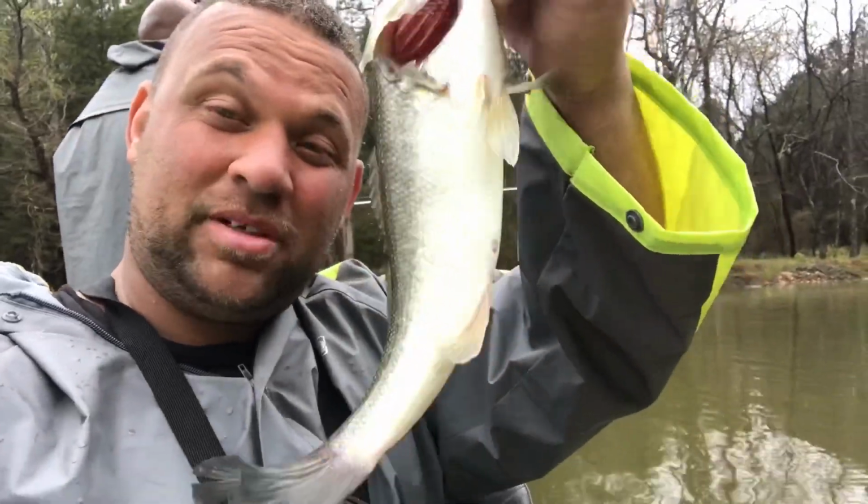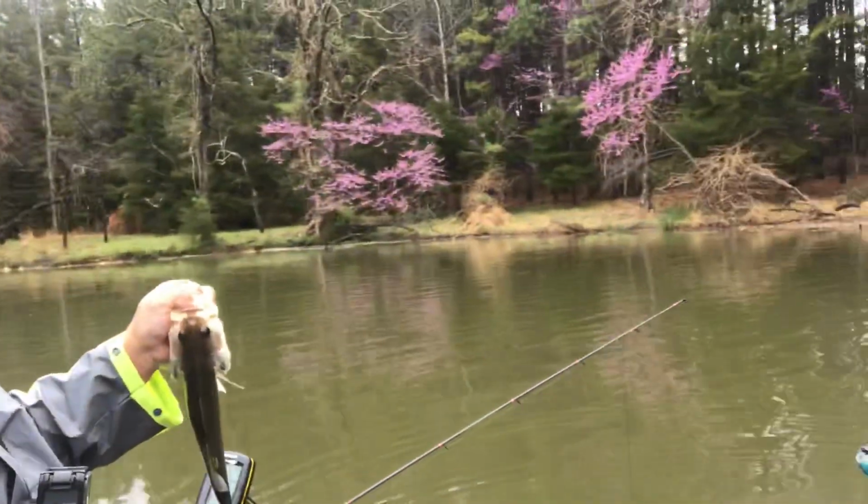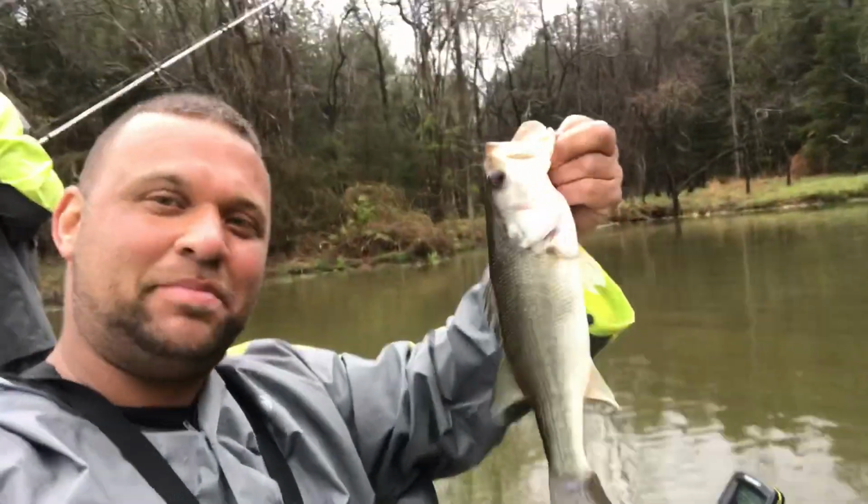I'm gonna measure him, see how much this baby weighs, and we're gonna throw him back, guys. We're gonna keep on fishing. Like I say, got him right off the edge. I mean, he was right up on the edge. Right time I threw it in the water, cranked down on that spinnerbait, he jumped on it. And like I say, been a good day so far.